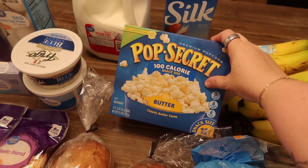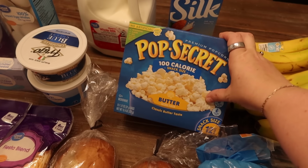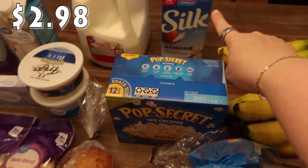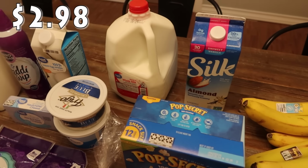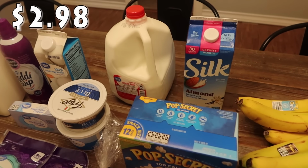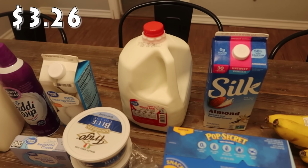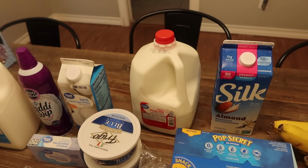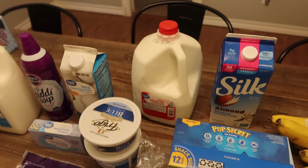So I got the 100-calorie snack size Pop Secret butter pack, and there's 12 in there. Unsweet vanilla almond milk, that is for our coffee every morning. 1 gallon of whole milk, that is for the kids for cereal, for just drinking. Bryce just likes a good old glass of milk, so I got that.